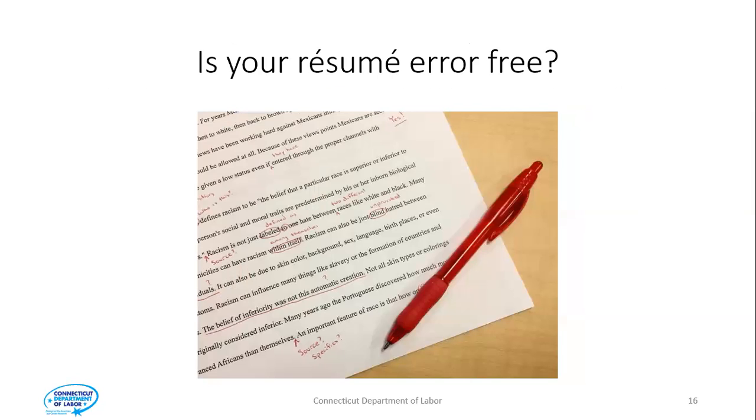Is your resume error-free? Really, really important. You want to go through, make sure that your punctuation is correct, sentences aren't missing any periods, etc.